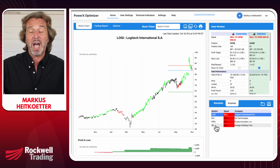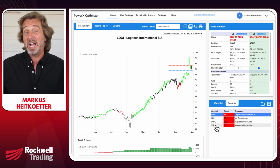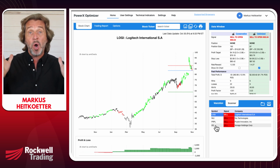So here is what I personally do. I now go through these 4 stocks and apply my own filter just to make sure that I have the best one. So out of these 4, you see, we already narrowed down the universe of what, 9,000, 10,000, 12,000 stocks? I don't even know how many we're analyzing, right? We narrowed it down to the best 4. And now I'm looking at those and trying to find the very best one to trade.